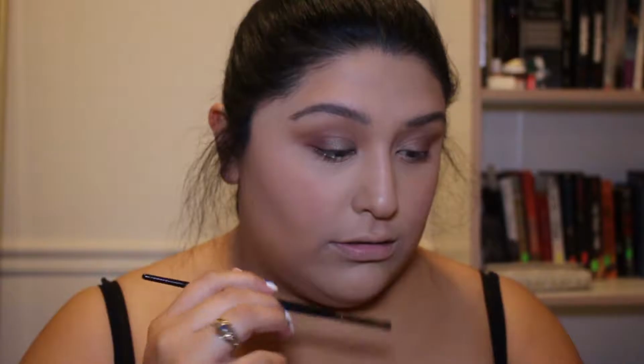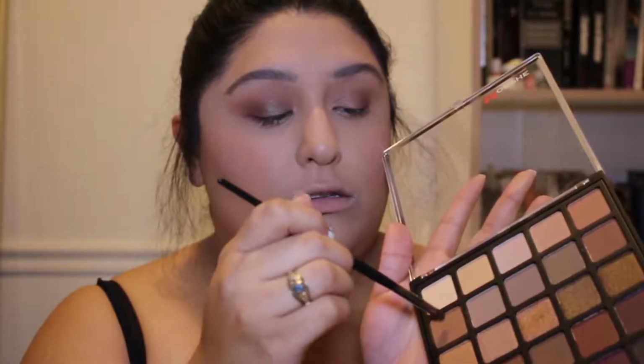Okay, so now I'm gonna do the bottom lashes. Okay. I'm gonna go into this shade right here. Start. You know what, let's just use a bigger one.